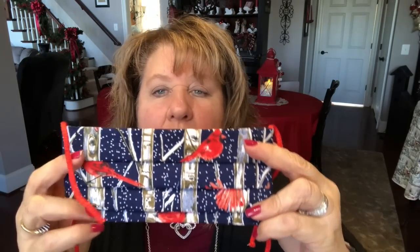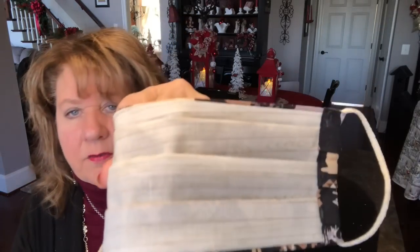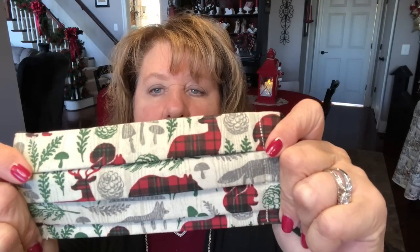I love it. And then I also got some Alaska themed masks, but she also has tons more. It's not just Alaska. These have moose and trees, and they're really cute, with a plain kind of interior. And then she has these. Look at the little buffalo check on them. Look at the bear there. Cute. That's the inside. Isn't that cute?